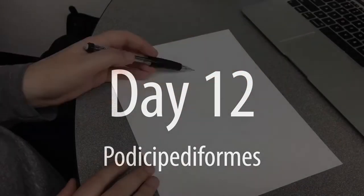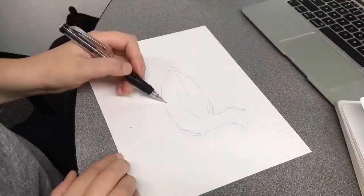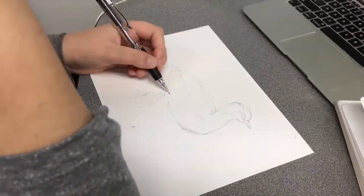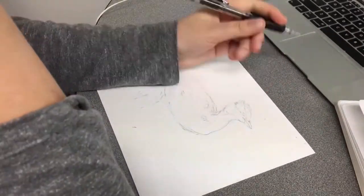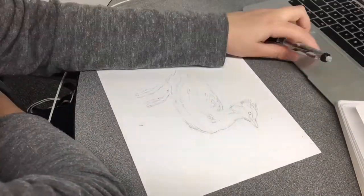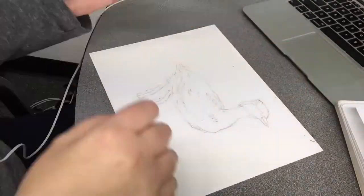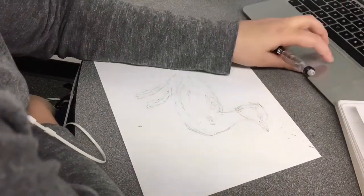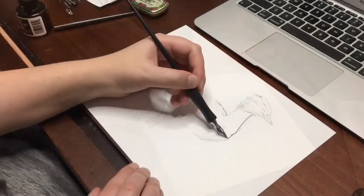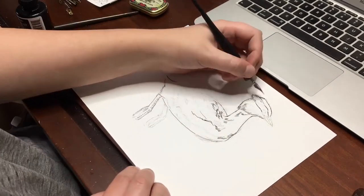The next order I got is Podicipediformes, and that order has grebes in it. Grebes are another kind of water bird, but they spend most of their lives on the water, and they're really, really bad at walking on land because, as their name suggests, their legs are placed way too far back on their bodies to make them efficient at walking around on land.